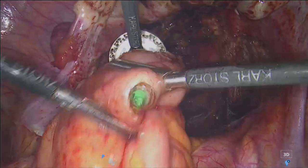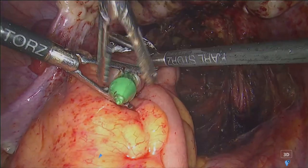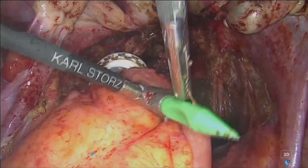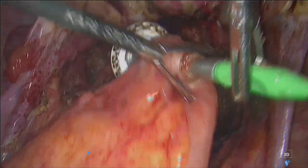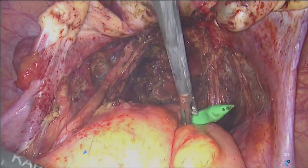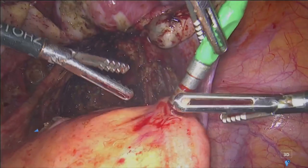Okay, now it's good. And the spike is outside. Okay. Then. Okay, now I have to push inside all the anvil inside the rectum.